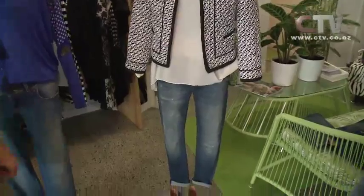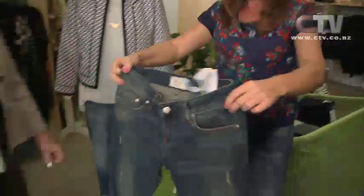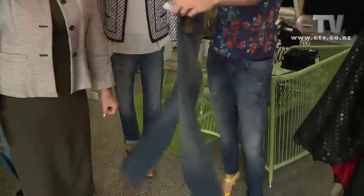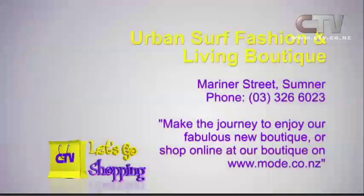Fabulous wash happening on that. Yep, distressing. We have that particular wash in another style here called the Aspen. Now this has been another favourite style too. Same wash, but it's just got a slim, straight leg, super comfy. Urban Surf, make sure you come on out for all of your denim needs.